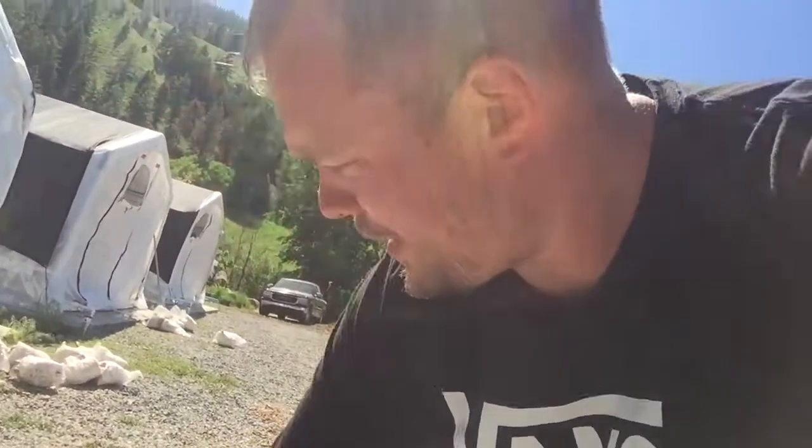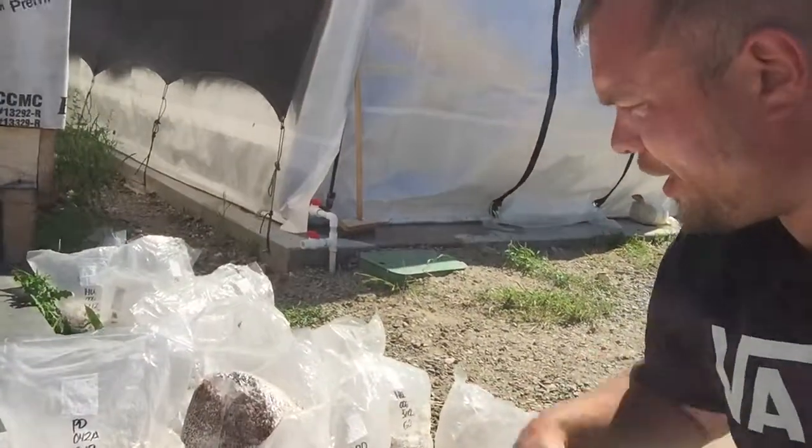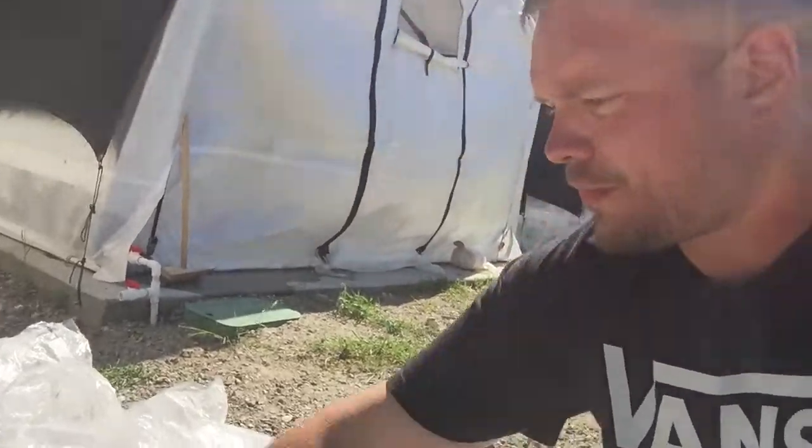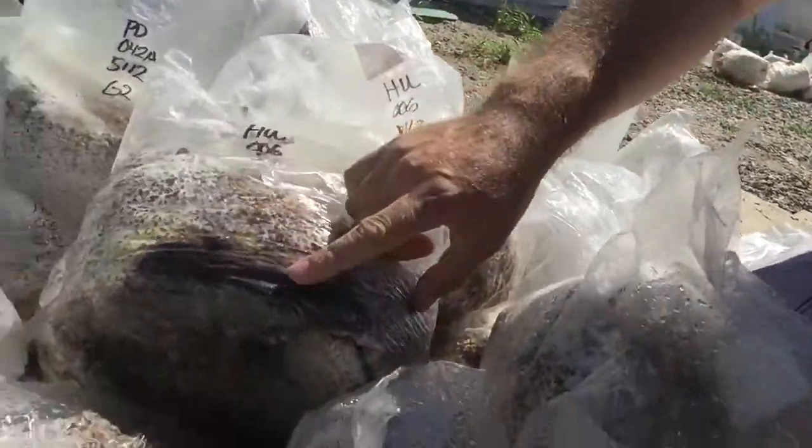I'm not sure if you can see black mold in here or not. So we got some black mold just popping up here and right there. This lab was actually really bad.